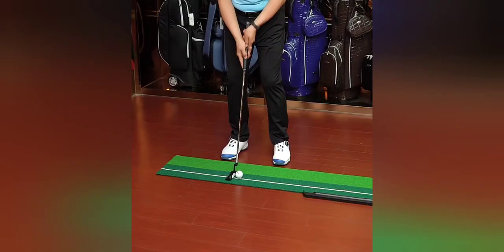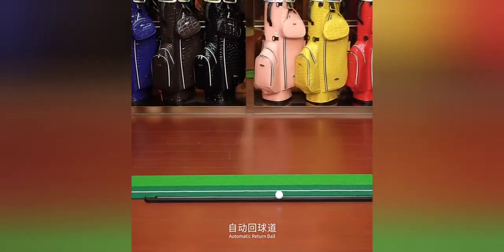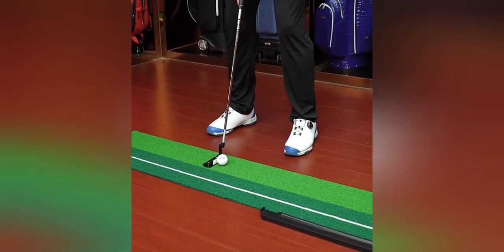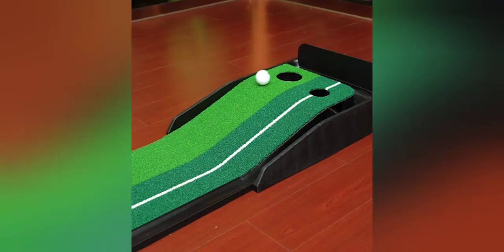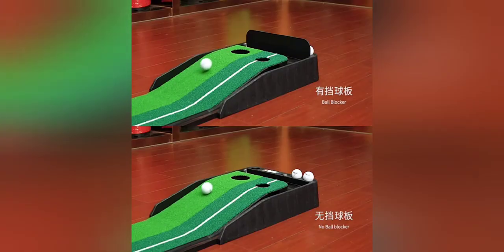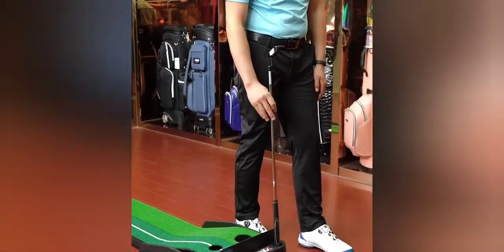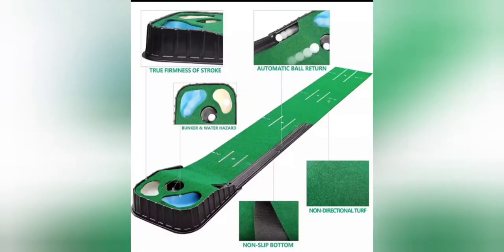Each perfect practice golf putting mat is crafted with a unique crystal velvet material, allowing your golf ball to effortlessly roll as if it were out on the green. Easy ball returns. No need to collect each golf ball after each swing. The golf putting mat uses a convenient auto return system that automatically rolls the ball back to you for continuous training. It's portable and lightweight, so you can carry it anywhere and just roll it out when you're ready to play.